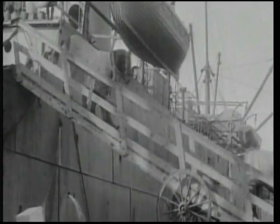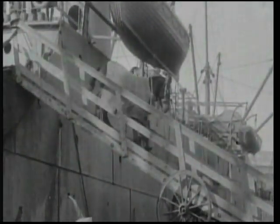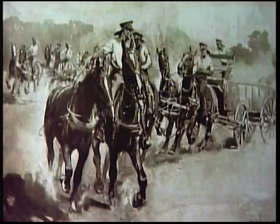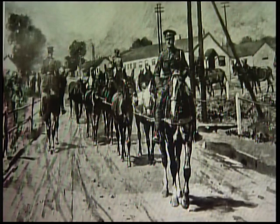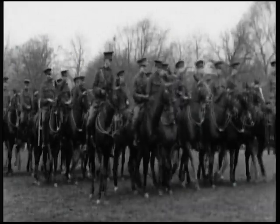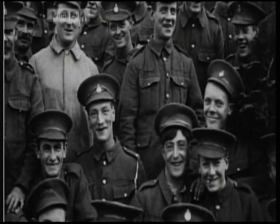Most army horses were shipped to France from Southampton docks. On one occasion, horses stampeded through the city. When they were rounded up, the soldiers discovered they'd ended up with 2 extra horses. The next day, the butcher came up from Southampton and said, I had 2 of my horses in a field nearby and they've disappeared.